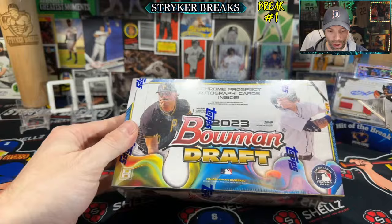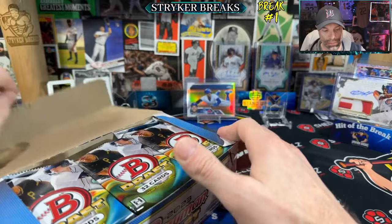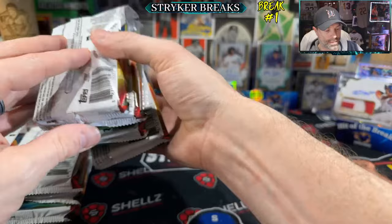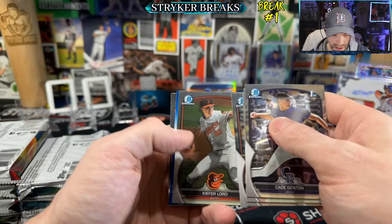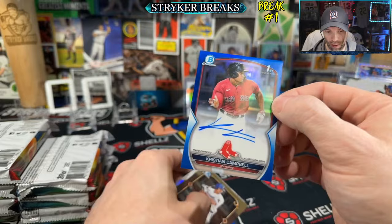Jumbo box, 3 chrome autos. We're going to go through the base pretty quick there. Get right to the chrome and the good stuff, Max Anderson. And here's a blue. Is it a true blue auto? Right away, true blue. Kristen Campbell. 2 Red Sox make the stage nice and early.